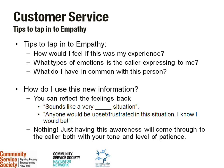You can reflect the feelings back. You can say something like, that sounds like a really tough situation. That sounds like a really hard situation. Sometimes people just need to hear that you know that this is a hard thing for them. Or something else would be, anyone would be upset or frustrated in this situation. I know I would be.